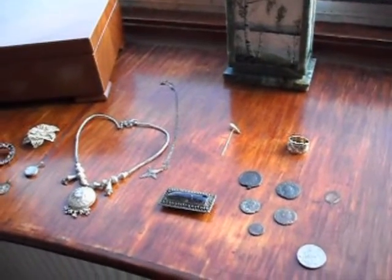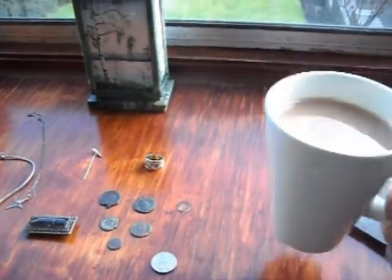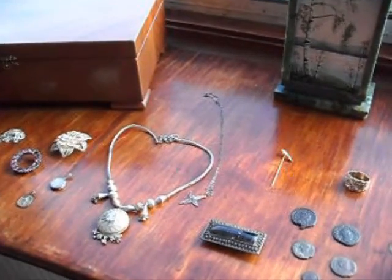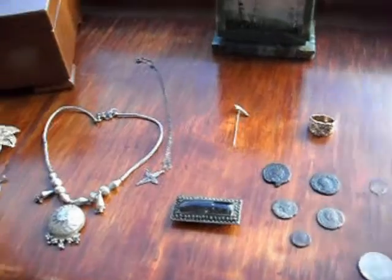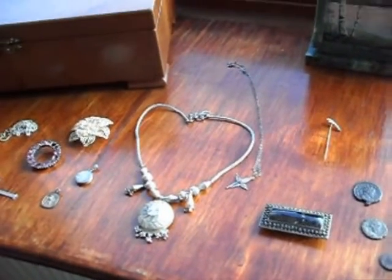These are my antiques sale picking finds for the last week. Just sitting here enjoying a nice hot cup of tea on a cold, pretty damn cold January day. And went to one antiques fair at the weekend. Picked up a few bits.